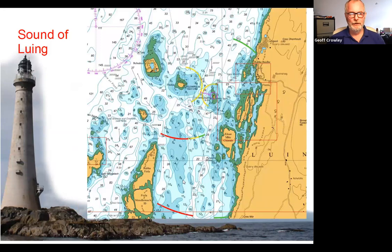Let's have a closer look at the Sound of Ling. And we can see that it's a messy looking area. We're heading right through the middle of this lot here, and we can go either side of this island. We can go through this gap here between Fladder Island and the next little bit over to the right here, Duskier, or we can go to the left of Fladder Island between there and this disused quarry area. So we can go through here.